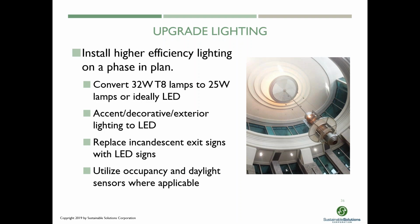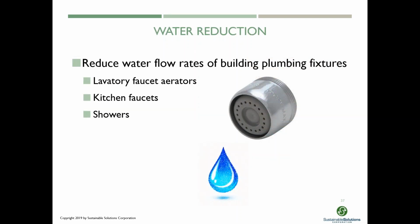Another thing that I'm going to strongly recommend everybody do as a low-cost measure is go out and look at the flow rates on all your faucets. If you have faucets that are running at 2.2 gallons per minute, which is the norm, and you can switch to a 1 gallon per minute faucet or a 0.5 gallon per minute faucet, which will look like a shower spray, you're not only going to save water, but you're going to save energy to heat the water. Because think about it, when people are washing their hands after using the restroom, they're essentially using hot water, and there's a cost to heat that hot water. So that is something that I would recommend here.